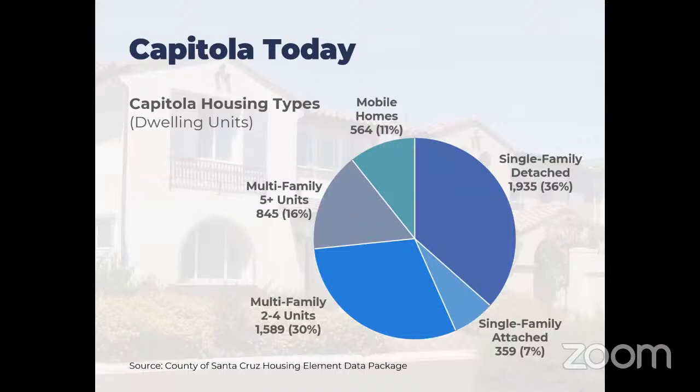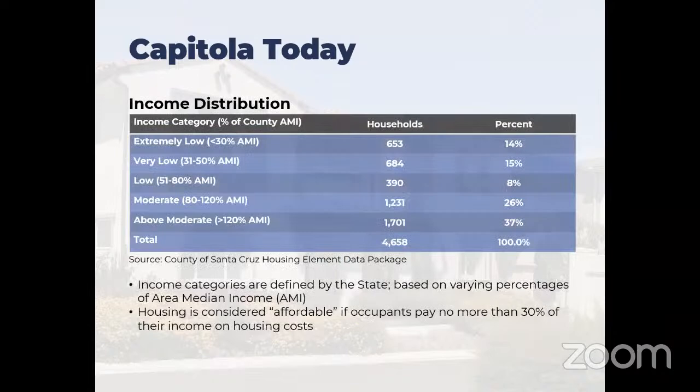Just a little bit about Capitola today. Before we start looking at your needs, some of the things that we need to get an idea about is that currently your housing stock is generally split between single family and multifamily. You also have a fairly large mobile home stock. About 11% of your housing units are mobile homes. In terms of single family, 36%, but multifamily, that's apartment type of building, is a little bit lower at 16%. So while there is an even split, you are also leaning towards the lower intensity type of housing.